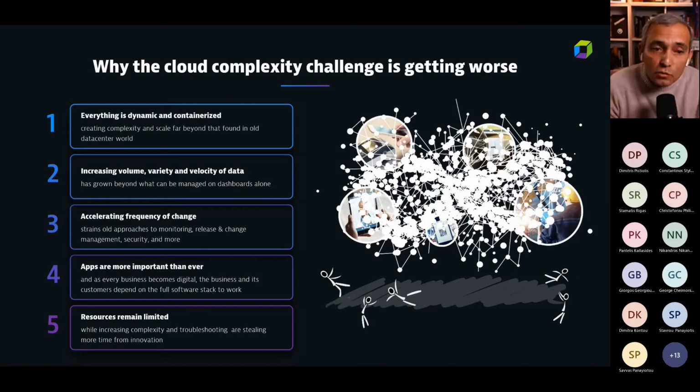And some of those challenges are these ones. Of course, things are much more dynamic because they are containerized, they are divided. What was before a monolithic system, now organizations are changing into very small components and small items that, of course, operate at a much bigger scale. At the same time, the volume of data and velocity of data is increasing dramatically, which of course brings challenges into the organization. And the third is the frequency of change.